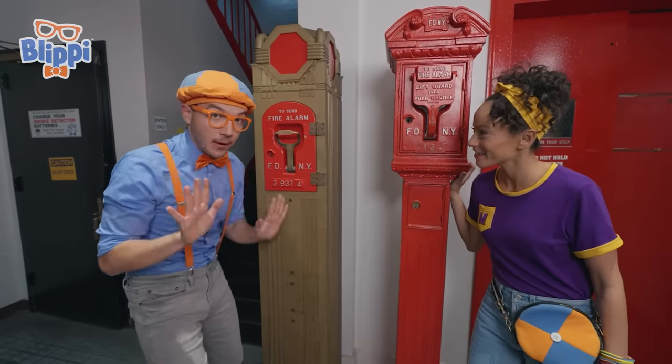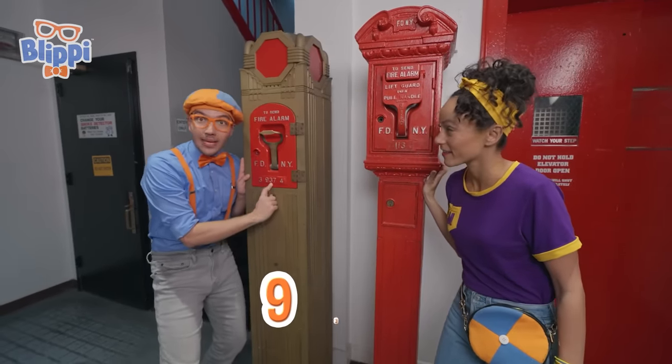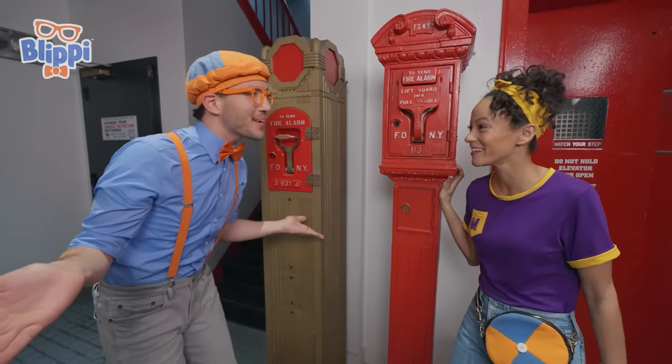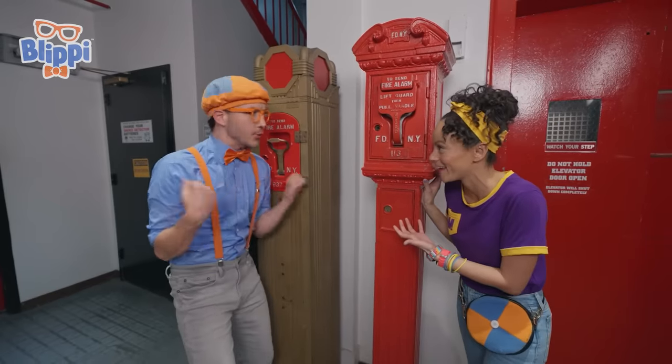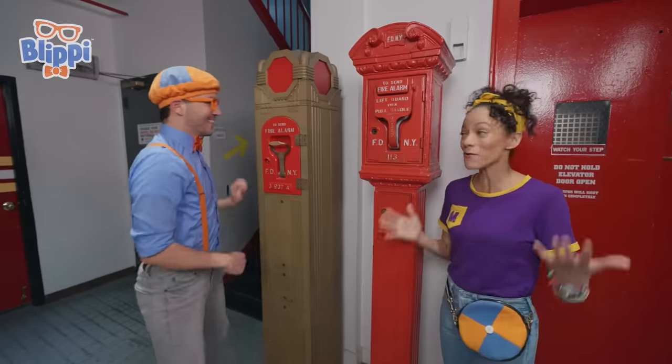Yeah, in the firehouse, the fire station, a bell would ring 9 times, it would ring 3 times, and it would ring 7 times. So the firefighters know where to go. That's so cool, and you can still use these today. You can? They still work? That's right. Even though they're kind of old, they still work.